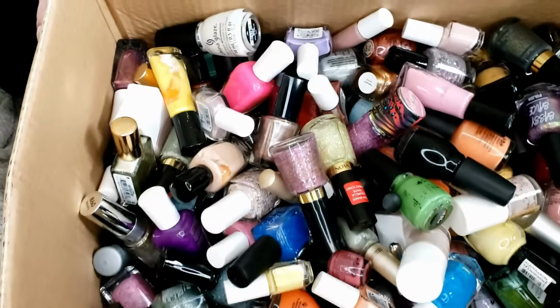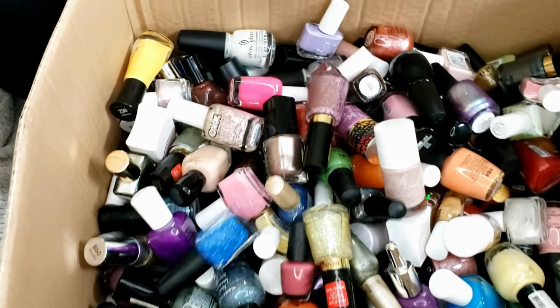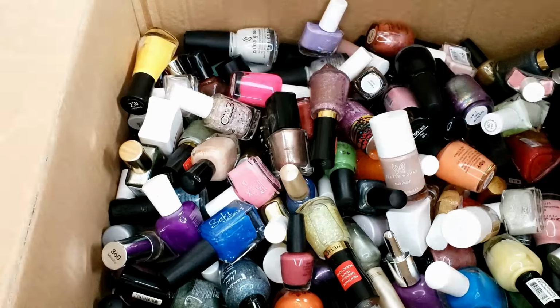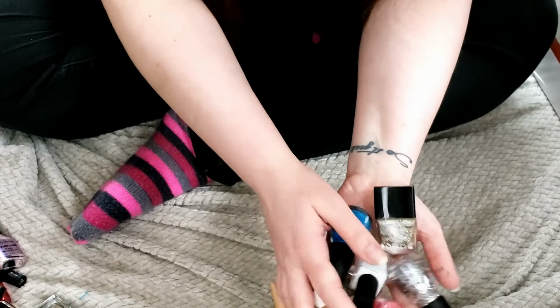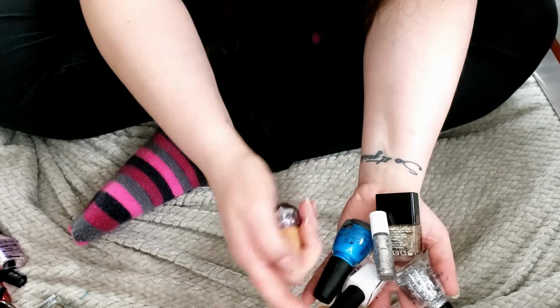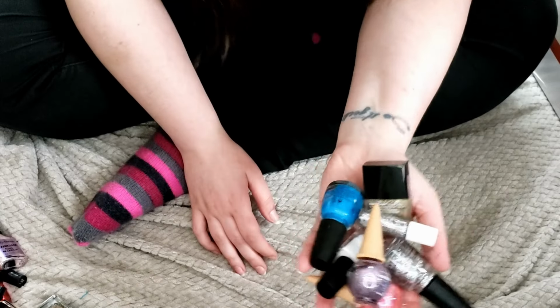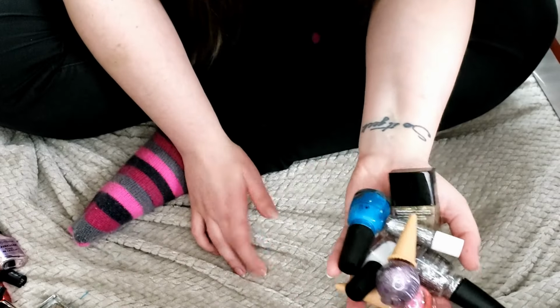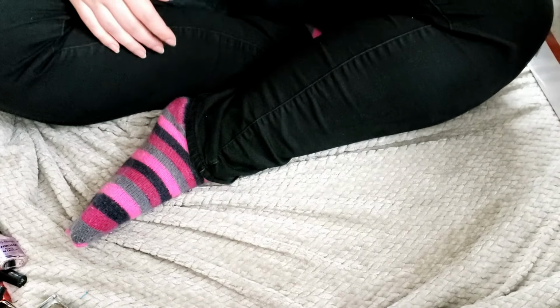So this is the box of everything that is giveaway. I'm probably gonna need to split it into 2, but that's kind of insane. Here's everything that was dried out beyond repair. I had found one more while I was going through it, but 1, 2, 3, 4, 5, 6, 7 polishes. That's not bad. 7 polishes that are just totally destroyed from being dry. Not a big deal. Those will be tossed.